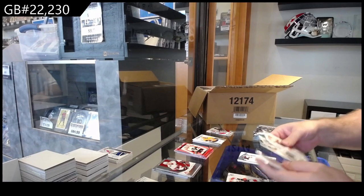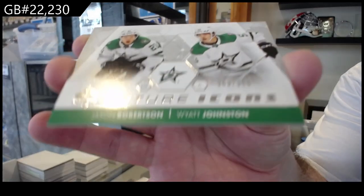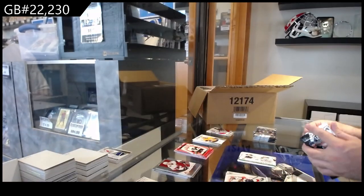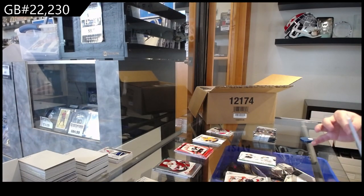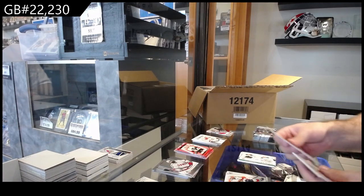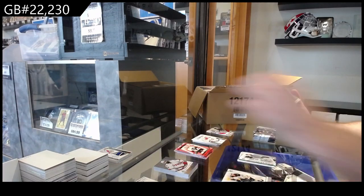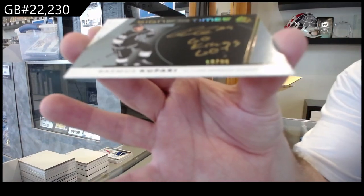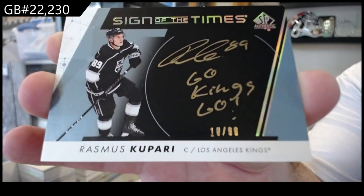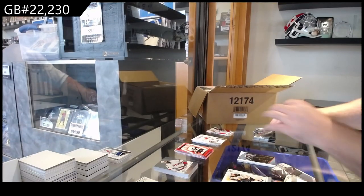Red collab icons. Icons $3.99 for Dallas of Robertson and Johnston. A good icon. Anything Johnston right now is good. That's sick. We've got a Sign of the Times inscribed to 99 for LA, Kupari.